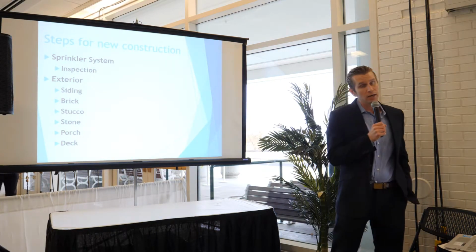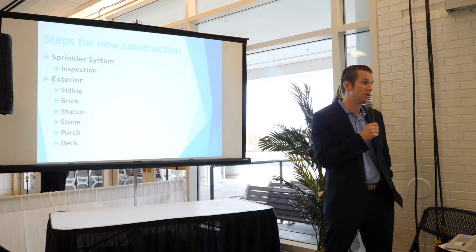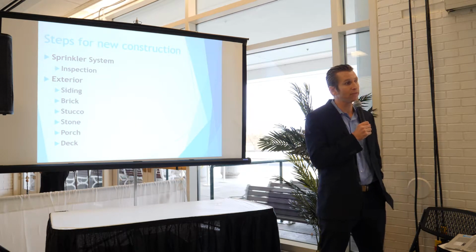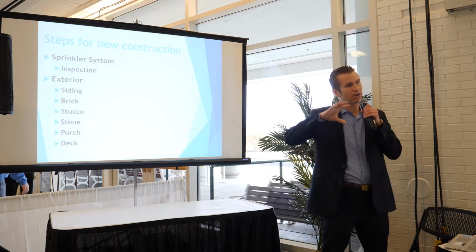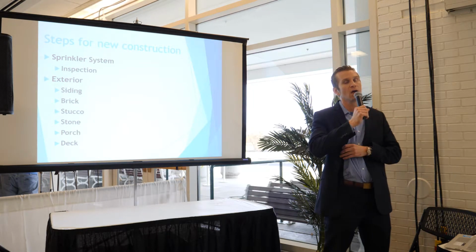Depending on the area, a lot of areas require sprinkler systems. So there's of course going to be an inspection for that. A lot of villages are requiring sprinkler systems now. Good thing about that, you do get a discount on your insurance when you have a sprinkler system. A lot of homes that are older don't have them, but for new construction they require the sprinkler systems to be installed. I'll give you an example.